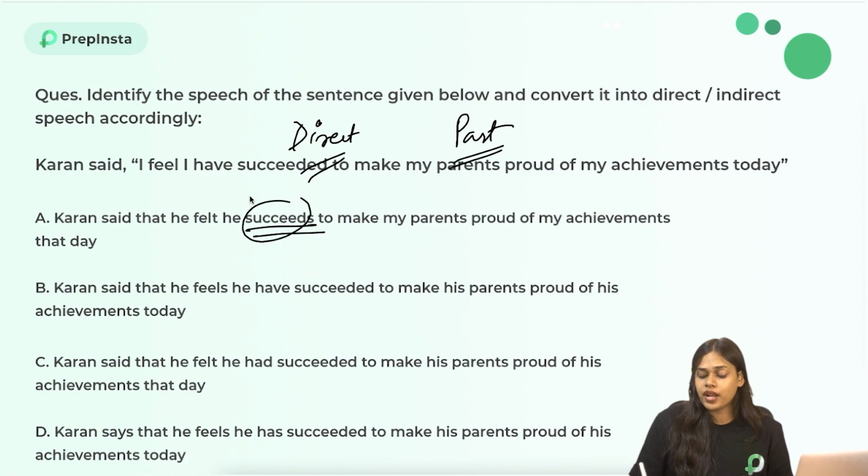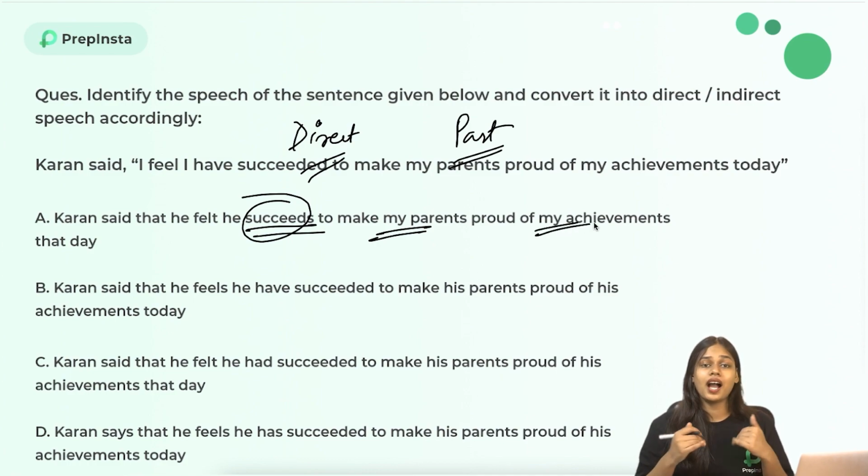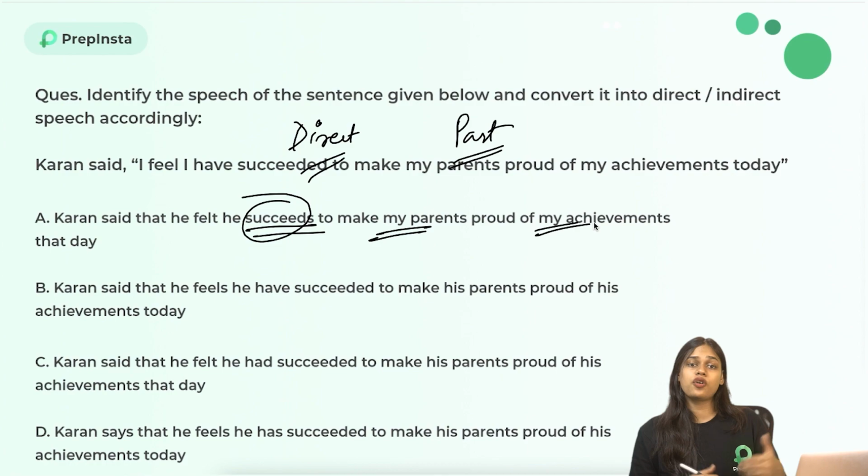We cannot use a present tense form over here. Secondly, it is using "my parents" and again "my achievements", which we cannot use over here. We have to use a second person, "his", or a third person. We cannot use the first person over here.